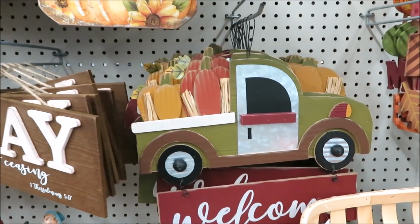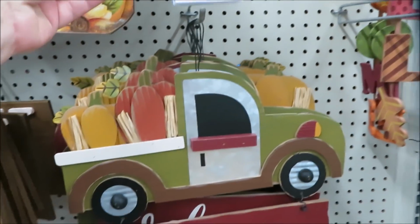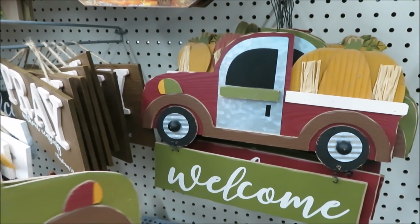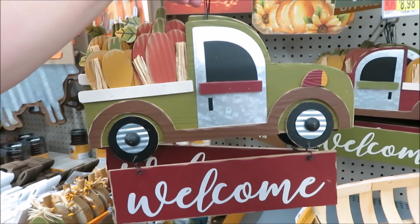Let's go shopping. Right off the bat, I'm noticing lots of burgundy here today. They have a super cute hanging wooden truck for $8.98 in two versions. This one with a green welcome sign at the bottom, and this one in burgundy.